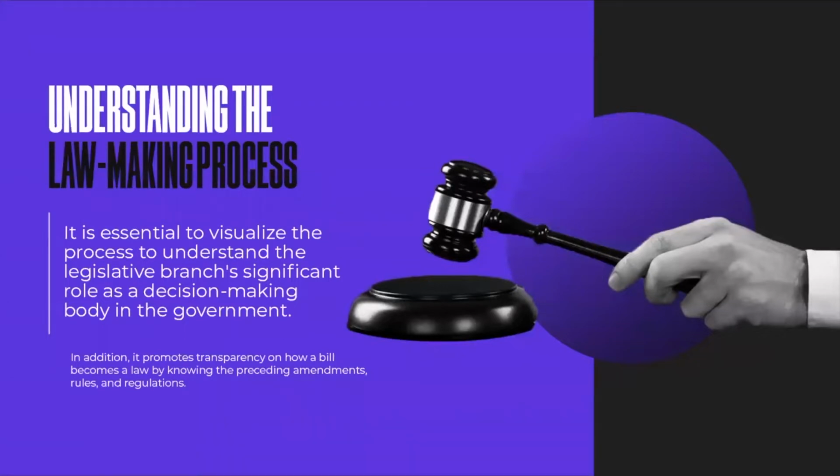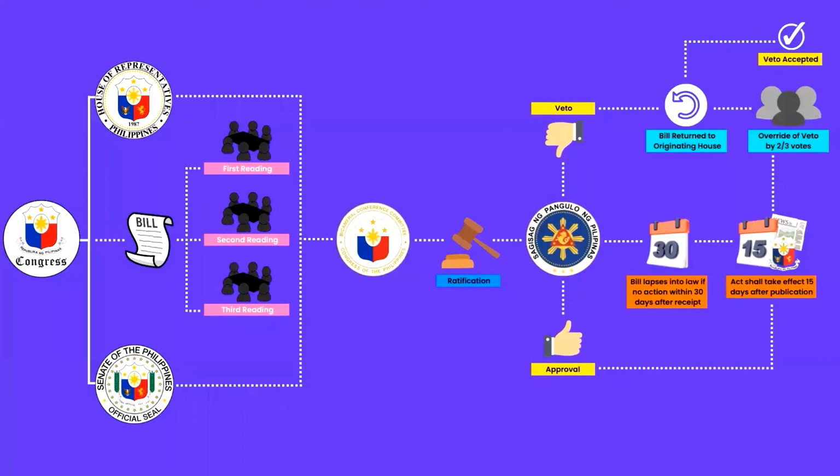As mentioned, we'll focus on the lawmaking system in our country, which involves the legislative branch. So why do we need to know the lawmaking process? It is essential to visualize the process to understand the legislative branch's significant role as a decision-making body in the government. In addition, it promotes transparency on how a bill becomes a law by knowing the preceding amendments, rules, and regulations. This flowchart created by our group illustrates a detailed and complete beginning-to-end process of creating a law in the Philippines. The system, along with its steps, will be further elaborated in the following slides.